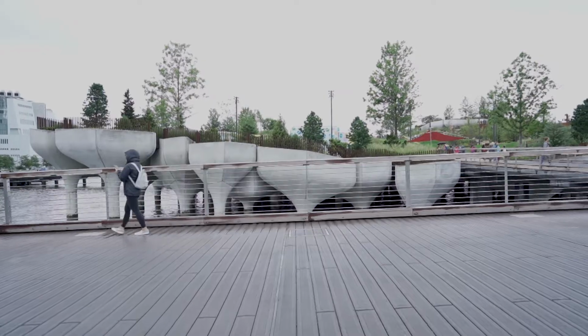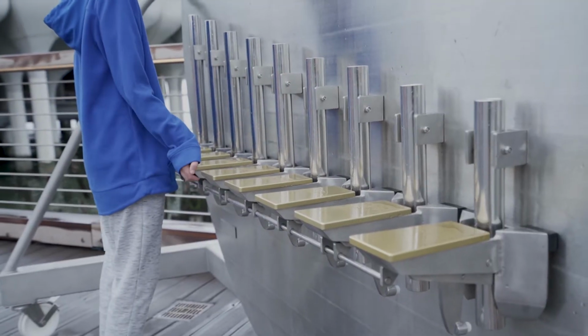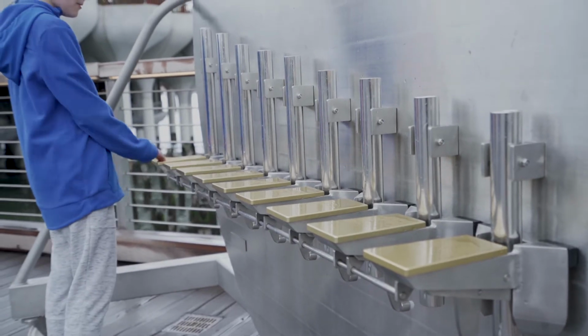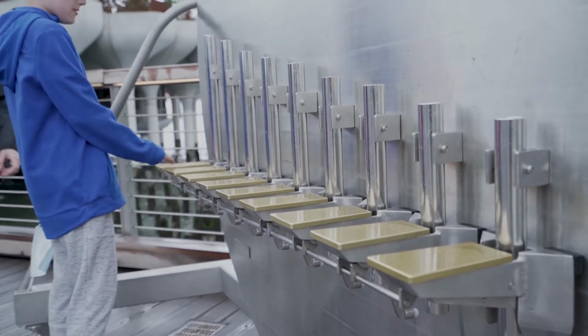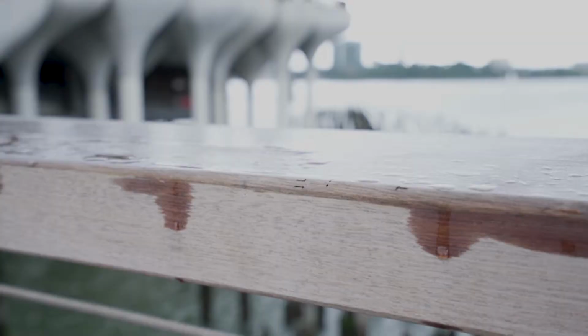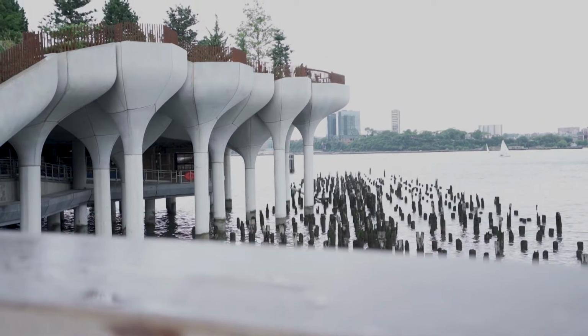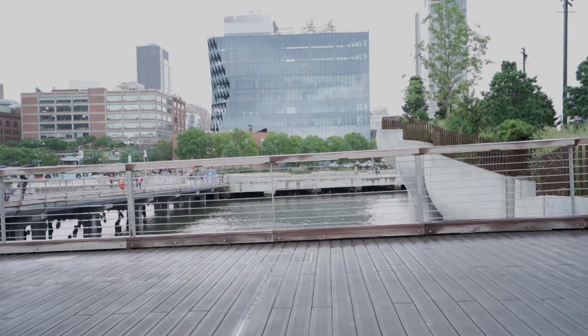This is Little Island. As described on its website, "Rising from the remnants of Pier 54, Little Island sits on a site that has played a pivotal role in the story of the Hudson River and its surrounding communities. Every visit to Little Island is a reminder of the dynamic evolution of New York City's waterfront."